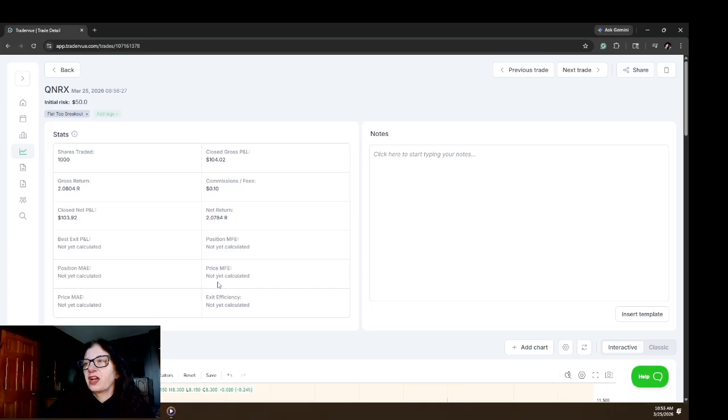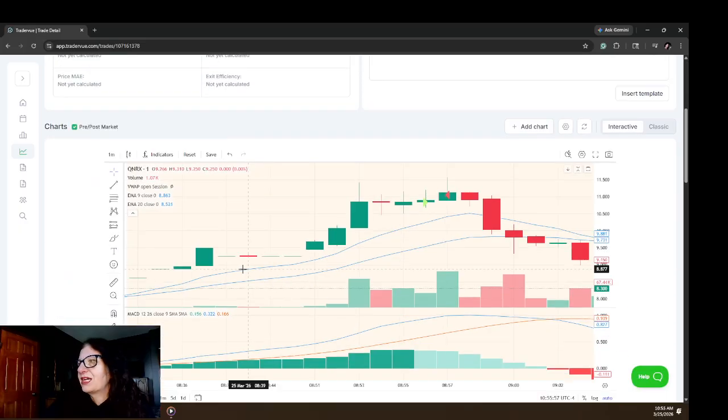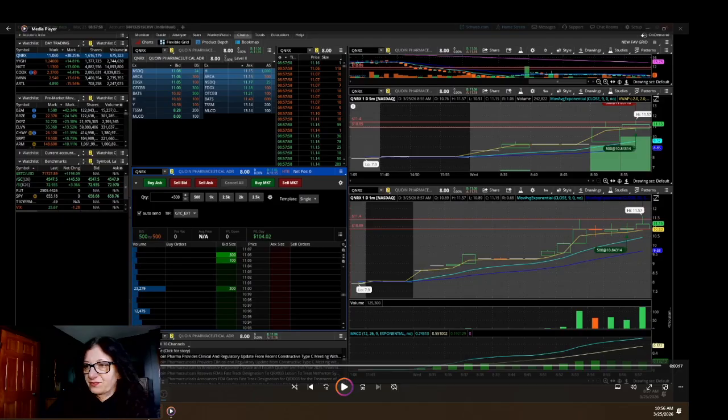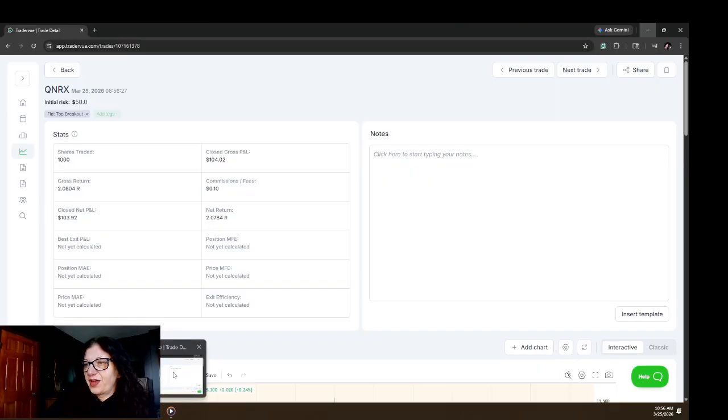I don't know why these are not yet calculated. I just upgraded to the gold plan, so I thought those would be there. I don't know if it needs more data to download. I'm not sure. But in any case, that was that trade. And my second trade was also green. Again, super, super happy with it.